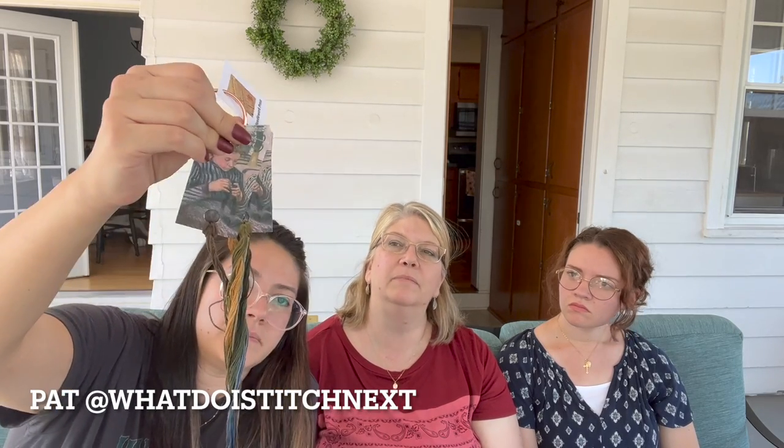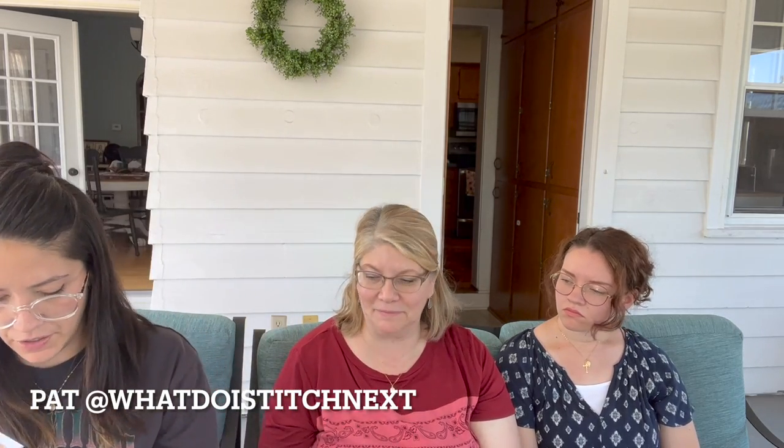And that's What Do I Stitch Next? Pat is her handle. So that was so nice, and I love them. I think they actually match. Yeah, it's so pretty. These colors match perfectly. I know. So that brings me joy.